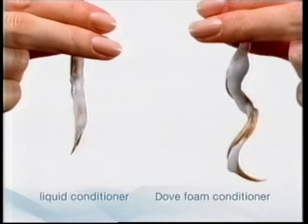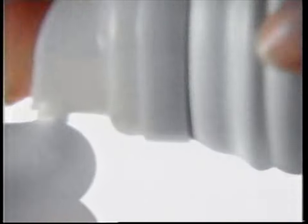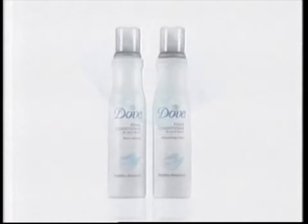The amount of body in your hair depends on the conditioner you use. New foam conditioner from Dove rinses clean and leaves hair fuller than even the leading volumizing conditioner. Condition weightlessly with Dove.